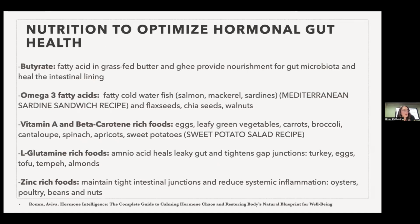So what are some nutritional goals we can take to optimize our hormonal gut health? Well, we can incorporate butyrate, which is a fatty acid in grass-fed butter and ghee, which provides nourishment for the gut microbiota and heals the intestinal lining.